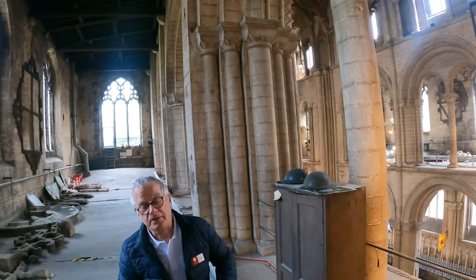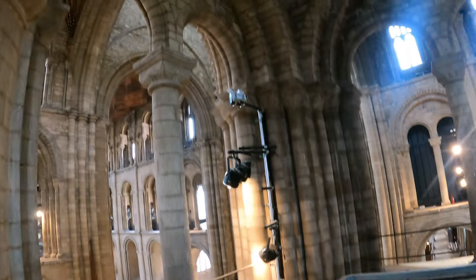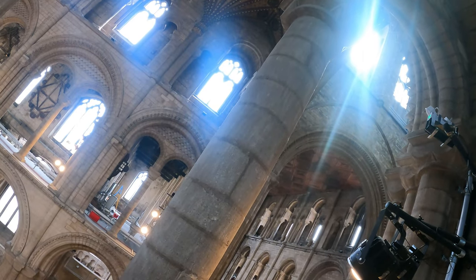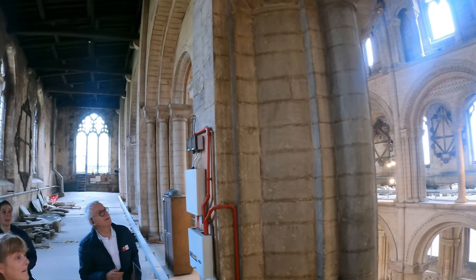If you look at this tower behind you, it's been rebuilt twice since it was put up. In 1330, or before 1330, it used to be two stories or two levels higher than it is at the moment. So it's quite high.